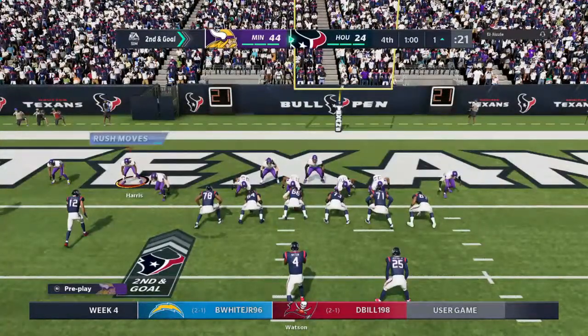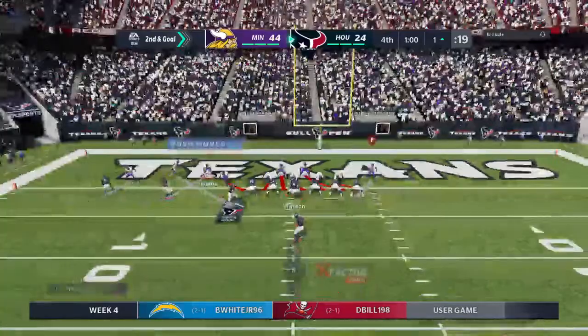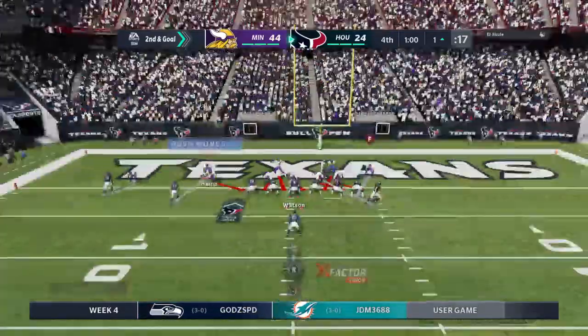Check nickel, nickel, nickel. Hey, 59. 54 is Mike. Check, watch 54, watch 54.